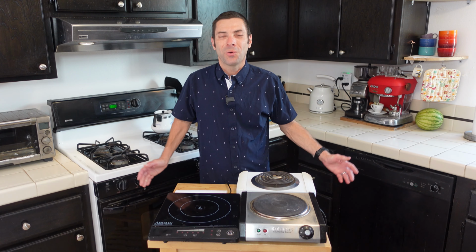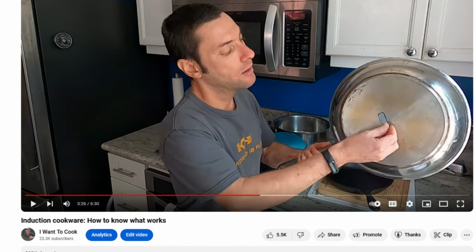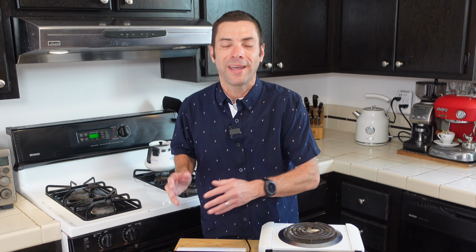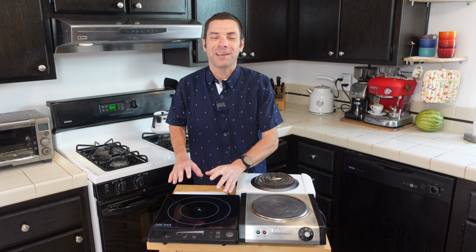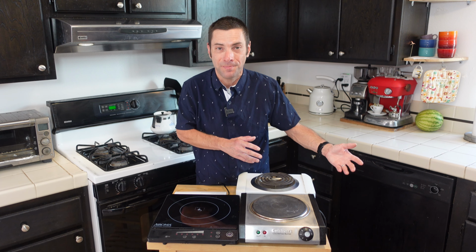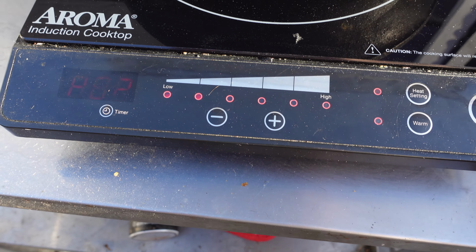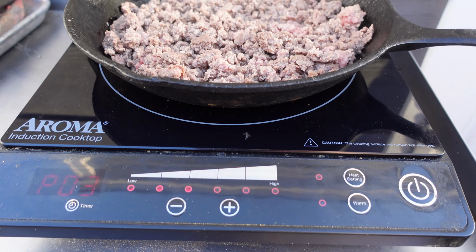So what's my problem with these, and why don't they fit my particular needs? Well, it comes down to two words: cookware compatibility. Now, I made an entire video on this, how to know if your cookware is induction ready, but the short version is if it's magnetic, it will work on an induction stove, and if it's not, it won't. And while I have a good amount of cookware that will work on an induction burner, I have even more that won't. Now, you don't necessarily need brand new state-of-the-art cookware for it to work on induction. Because it only requires a ferrous magnetic material, something like cast iron, which can be centuries old, can work on an induction burner.